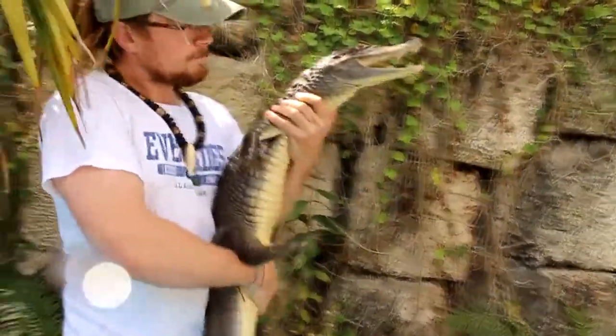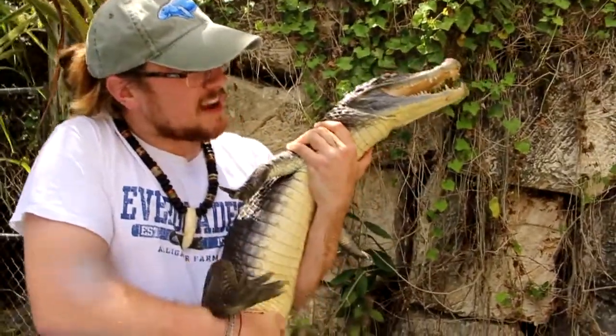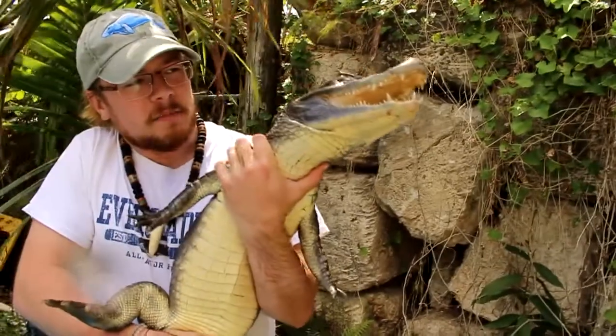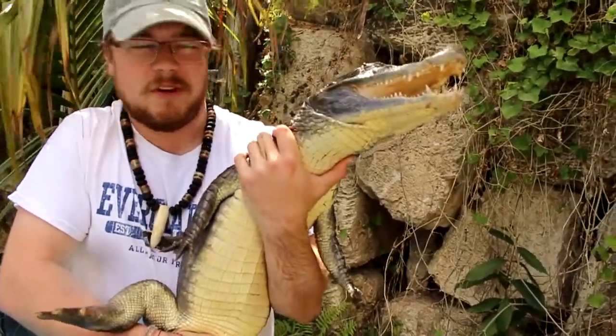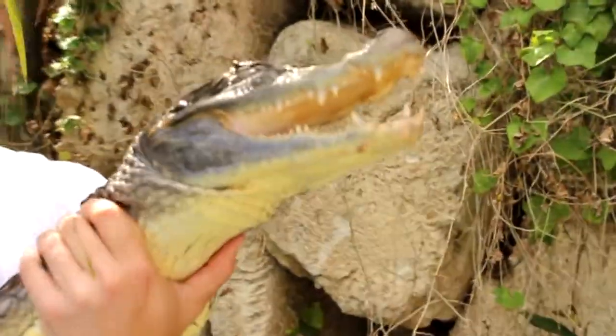Ooh, you can see those teeth right there? Caiman have massive teeth for the size of their body. Alligators usually have much smaller teeth for their size. This guy's got some big old teeth. You can see those teeth right there, guys. I'm going to zoom in on those for you to see.